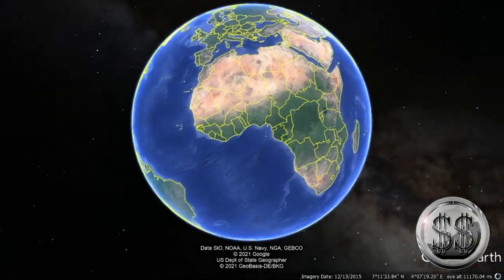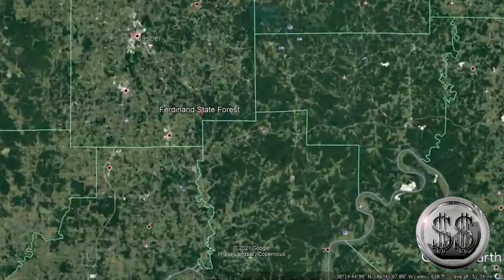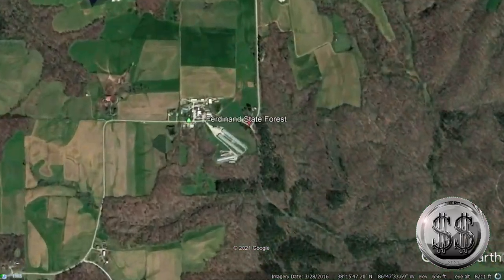This is Ferdinand State Forest. It was formed in 1934 in Dubuque County, Indiana. Its closest town is Ferdinand.